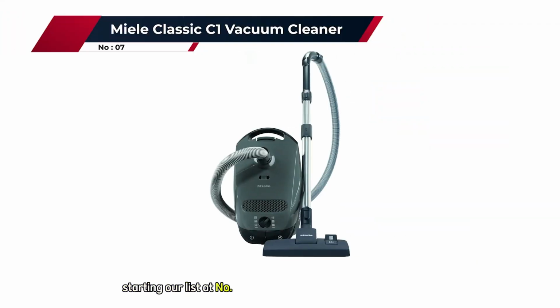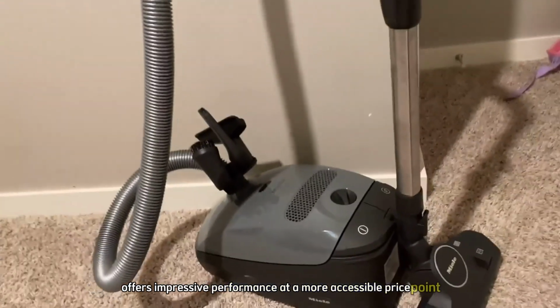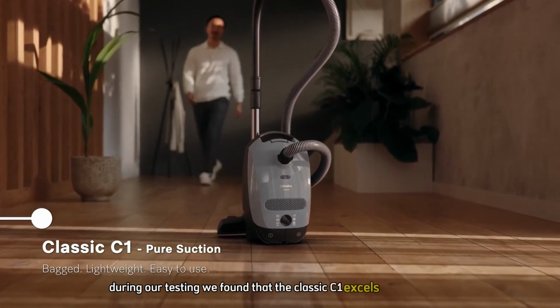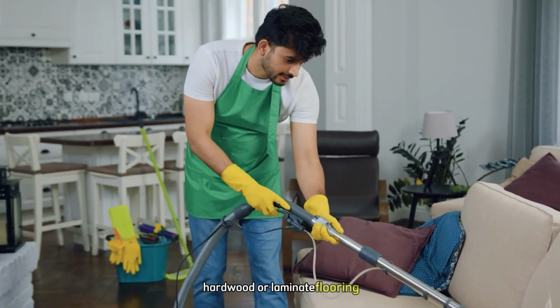Starting our list at number 7 is the Miele Classic C1 vacuum cleaner. This entry-level model from Miele offers impressive performance at a more accessible price point. During our testing, we found that the Classic C1 excels on hard floors, making it an excellent choice for homes with predominantly tile, hardwood, or laminate flooring.